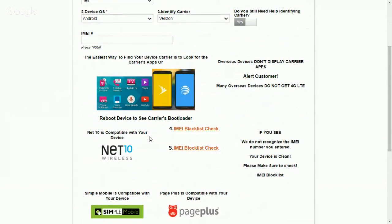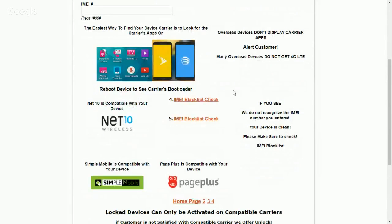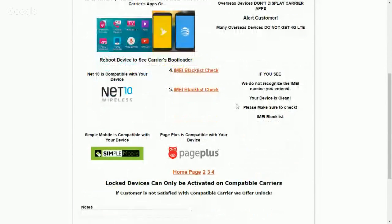Now the next thing you have to do is check to make sure it's clean, lost, or stolen. That's the next step, and that's pretty easy, pretty self-explanatory. We have a system where you can check to see if it's blacklisted. Blacklisted means lost or stolen. Blacklisted can also mean you owe money on it, and you only block it by one carrier.